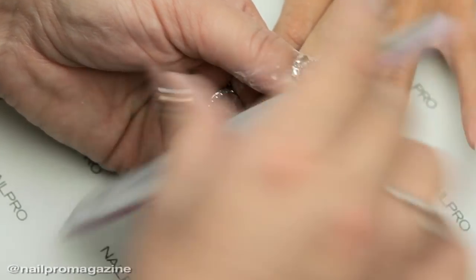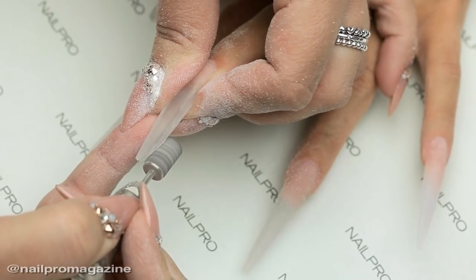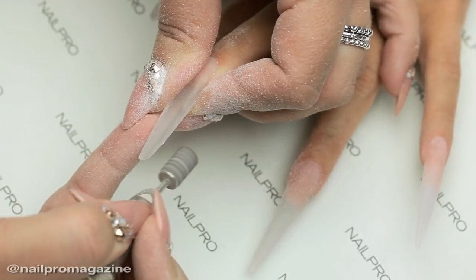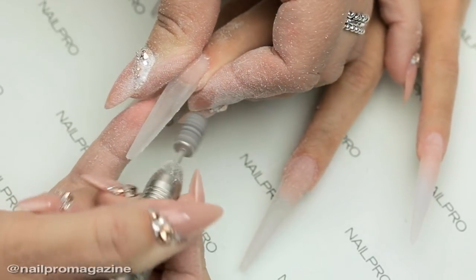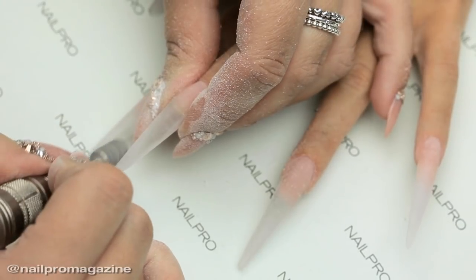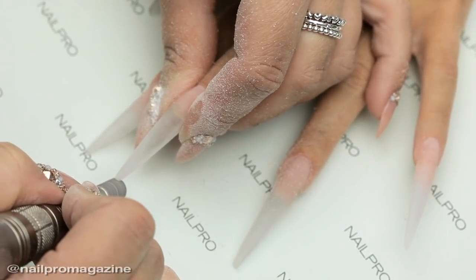So when you are creating a design, you want it to look balanced. You don't want it too heavy on one side and not on the other. You don't want too much color up here and not enough down here. Visually, you don't want the nail to look too heavy or too weighted on one side. You want it to be balanced and equal.